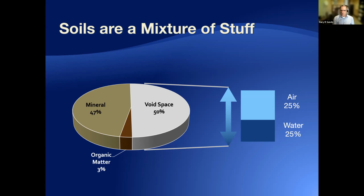So the mineral fraction of our soils is of course where the sand and clay particles and so forth come from. The organic matter is really the life of the soil, and that's what makes our soil so productive, that biological activity. And of course, these fractions that I'm showing here can range quite a bit depending on soil. These are just sort of representative values. And the void space is where the air and water resides in the soil.